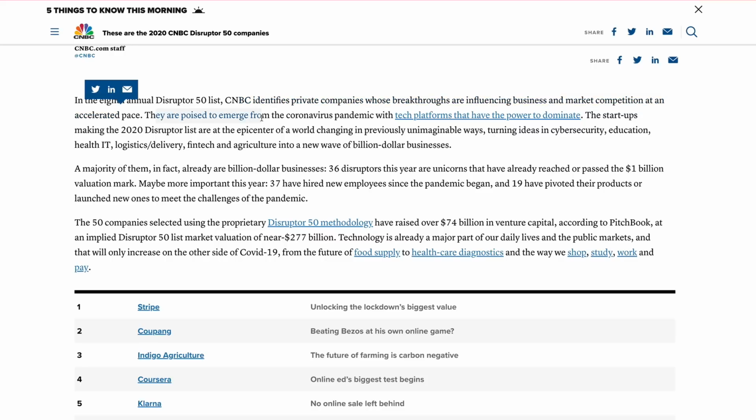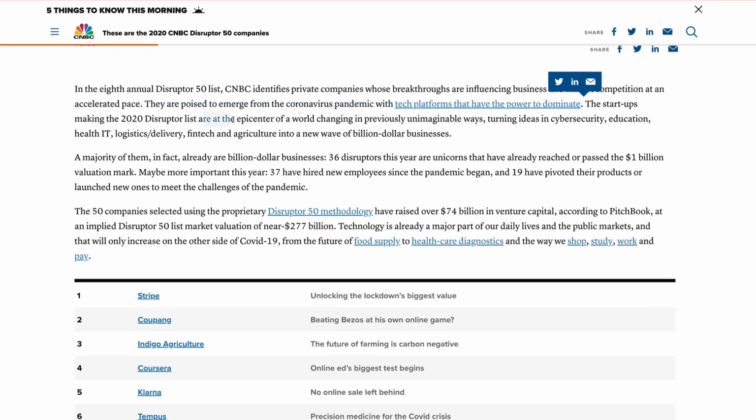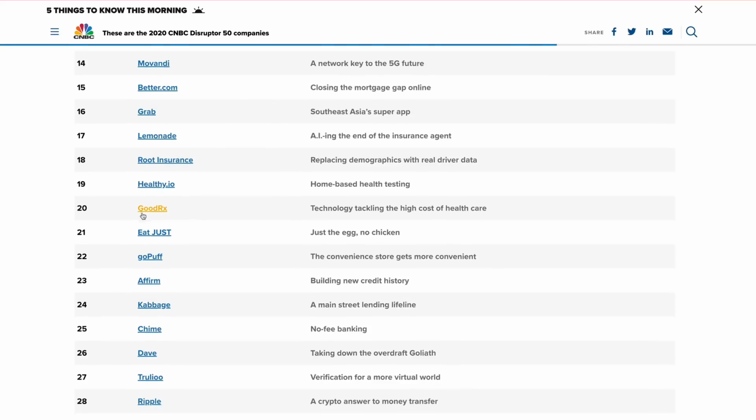They are poised to emerge from the pandemic with tech platforms that have the power to dominate. Okay? The startups making the 2020 Disruptor list are at the epicenter of a world changing in previously unimaginable ways, turning ideas in cybersecurity, education, health IT, logistics delivery, fintech, and agriculture into a new wave of billion-dollar businesses. And guys, Ripple makes the 28th spot here on the list.